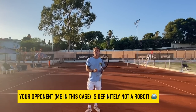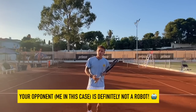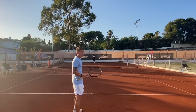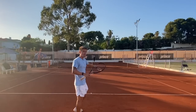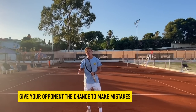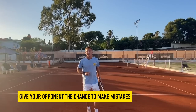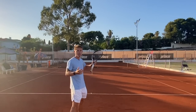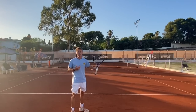Remember, your opponent is not a robot. Your opponent is a human. Your opponent can do mistakes. Your opponent can hit that shot and leave it short, hit it a green, then you're into an attacking position. We got to stay smart, got to hit the right shot at the right moment and look for the right situations to try to go forward and attack. Sometimes not even necessary. Sometimes the point will end prior.